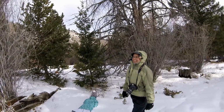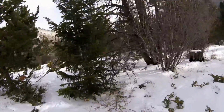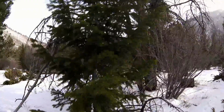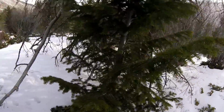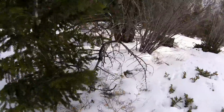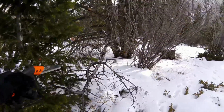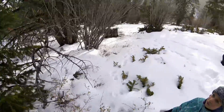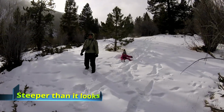It's a little thin at the top, but considering what we have been through to get here, it's perfect. It's not too big around. It's not too tall. At the bottom right here is a little, but we'll probably cut that off anyway. And that one right back there.